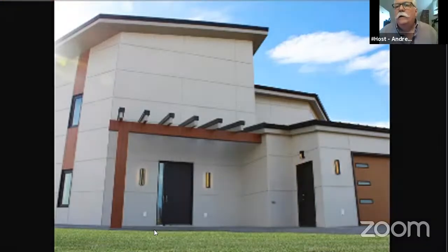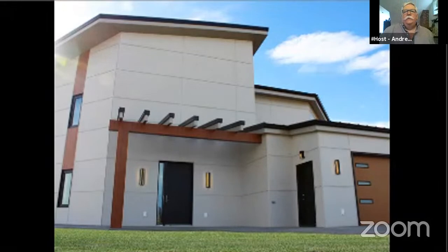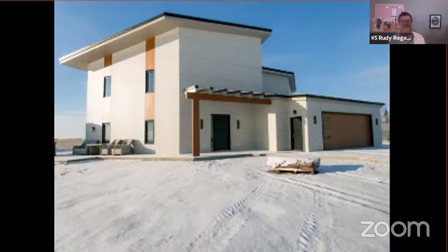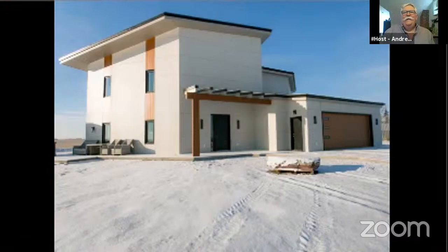Okay. All right, let's go to the next one here. There we go. And there's your cold winter wind. Yeah, there it is. That's a winter picture. It looks a little different now. We have done a bunch of landscaping, but at that time we had nothing yet. Okay, let's hit the next one here.